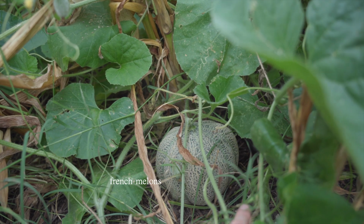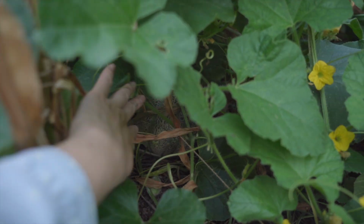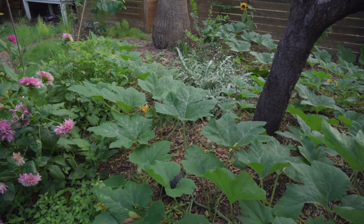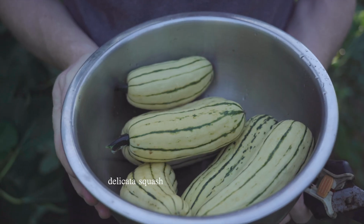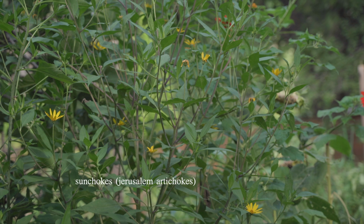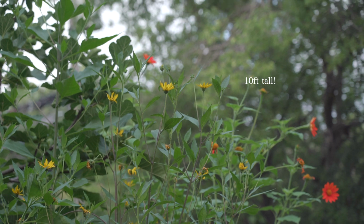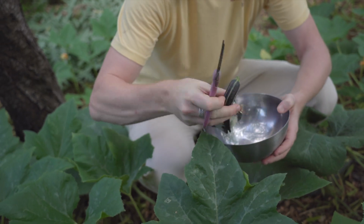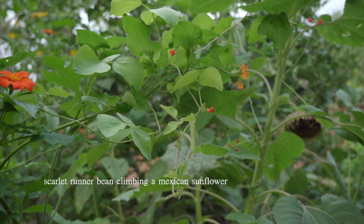Vining plants like melons and squash sprawl along the ground in between the fruit trees, making use of the sun while the canopy is still open. Not only do they provide food, they also create a ground cover which will help break down the wood chips faster, eventually turning into rich humus. We also planted sunchokes for their delicious potato-like tubers and to provide some dappled shade on the southwest side on some of the young fruit trees. One of the principles of permaculture is to stack functions, and I think the sunchokes and squash are perfect examples of this.